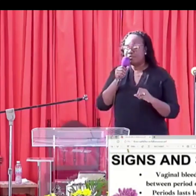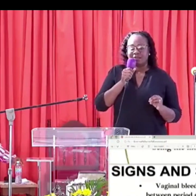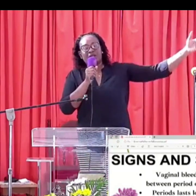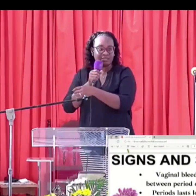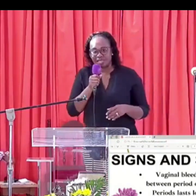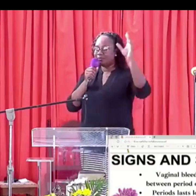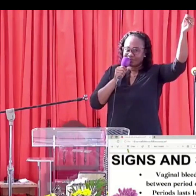Now, we're going to move on to the signs and the symptoms of cervical cancer. And please, if you're having any of these symptoms, don't start crying and asking for deliverance, because there are other conditions that can mimic these symptoms and signs. All right? So once you're having certain signs and symptoms, do not diagnose yourself. Do not run to Dr. Google. Please go and get yourself checked. And when in doubt, check it out.